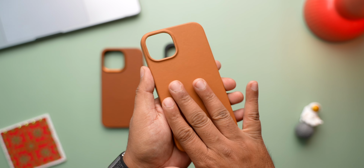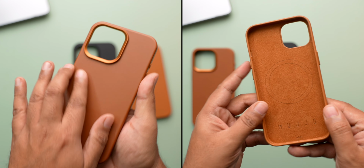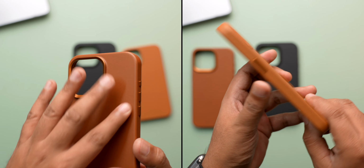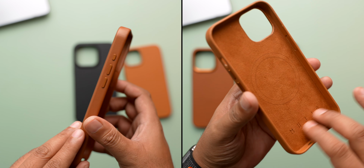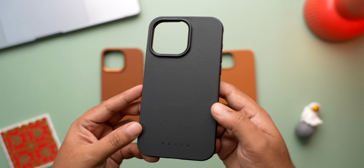This one for the iPhone 15 is one of their older models, and this one for the iPhone 15 Pro Max is the newer model. The only difference between these two is that the new one has a metal rim around the camera module to provide enhanced protection for the camera lenses, and the older one just has a raised leather lip. That's it. Their second case option is the shield case.